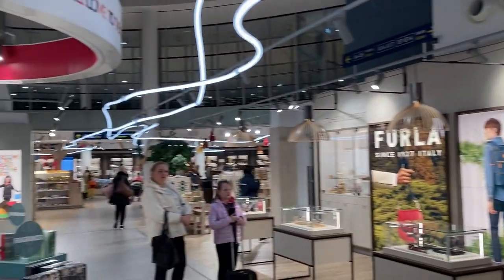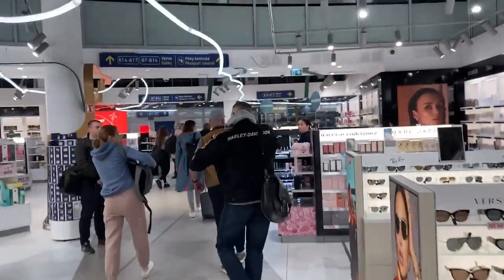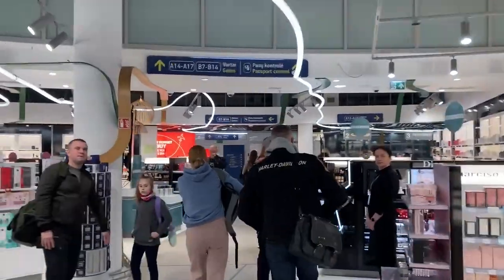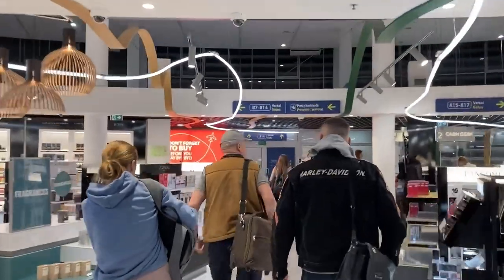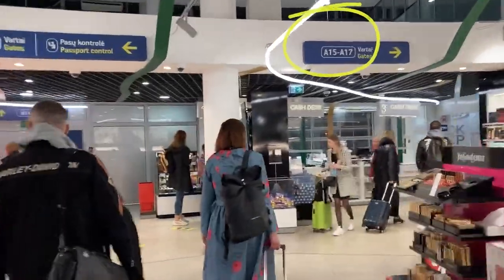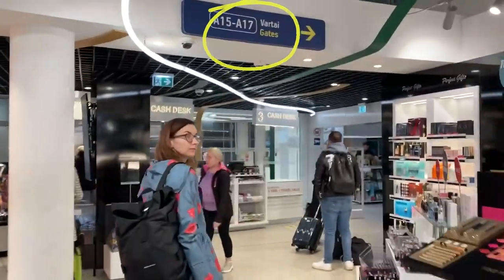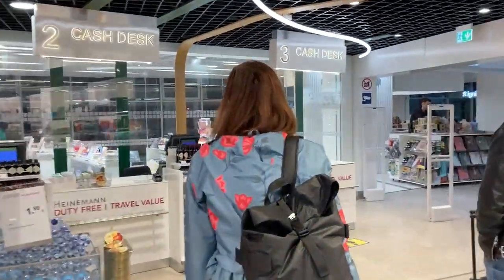After security, you'll pass through one big duty-free store area, something that is pretty common with many airports around the world. Here you can buy the usual duty-free items, sweets, fragrances, and alcohol, among other things. If this isn't something you care about, just look up at the big signs to see which direction to go for your gate, which could be turning right or turning left.